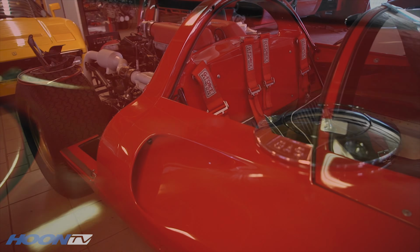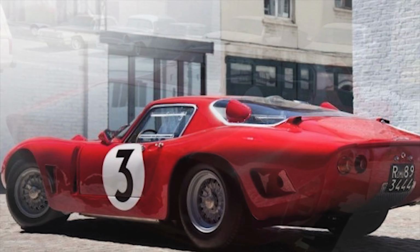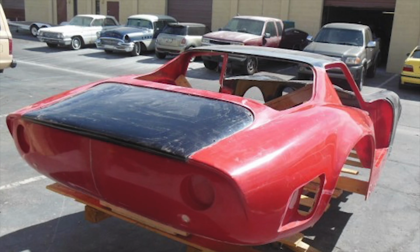So we continue to do those, the Ferraris, and then now my sons are working towards a Bizzarrini-inspired recreation using a Corvette base. It goes on to a new generation.